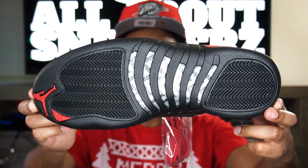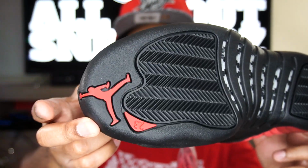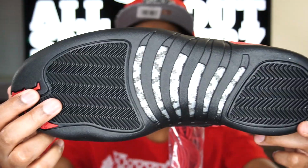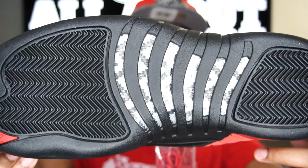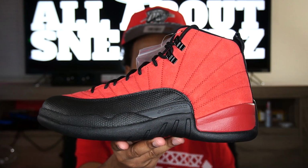All right guys, and last but not least, our outsole. Here we have an all black outsole with some hints of red on the forefoot of the shoe. As you can see, we have that Jumpman right there, as well as that little 23. Black traction pads, and then right in the center we have that nice carbon fiber. Very, very dope.